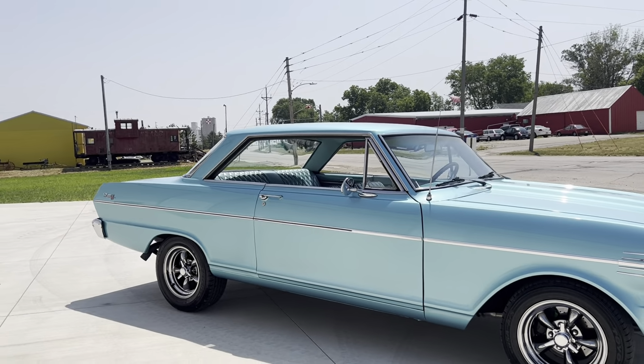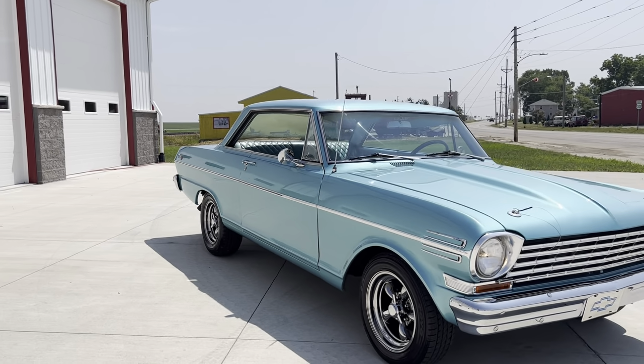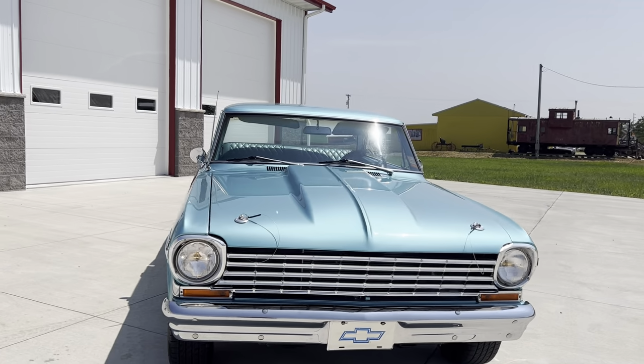You don't want to miss out on this beautiful little Nova. That's a great price on that car too.